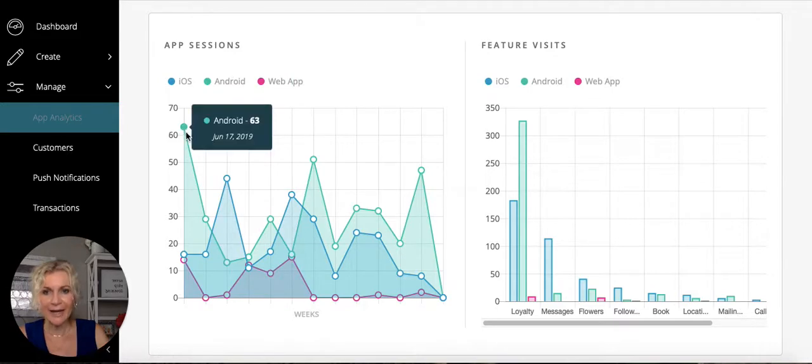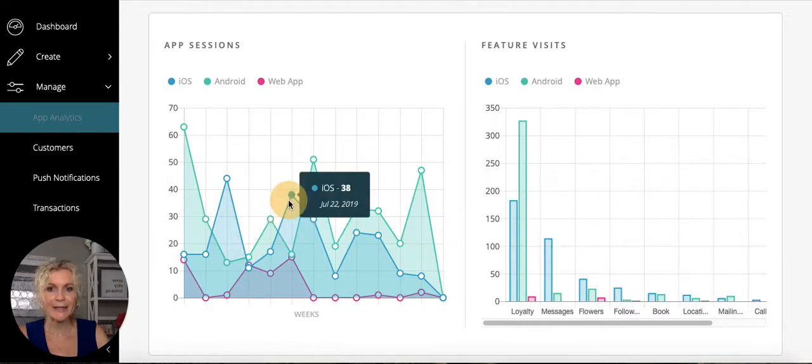Here on this graph, you see when people were actually clicking on this particular feature within the app, and I can guarantee you that it is tied to push notifications, and that is connected to the communication strategy that goes along with the loyalty features, right?